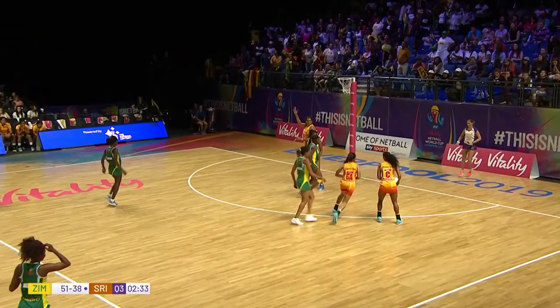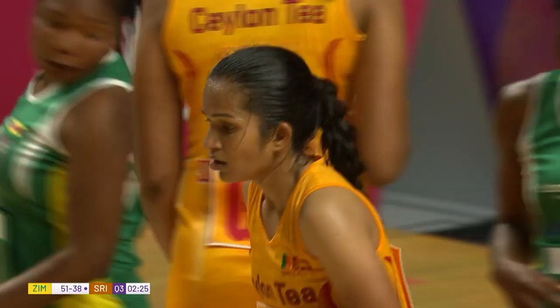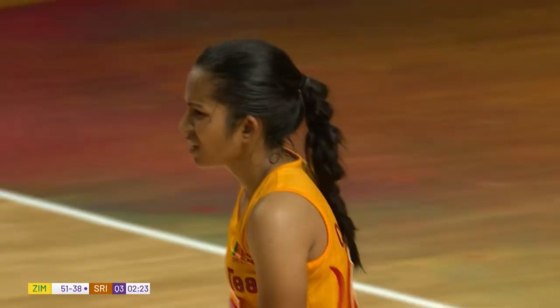Sri Lanka on the charge. 2.5 minutes to go in this third quarter. And there's another goal for Wanapeleka.